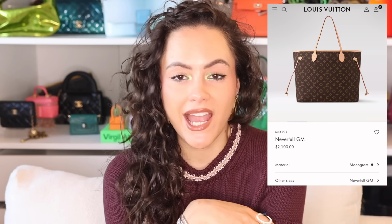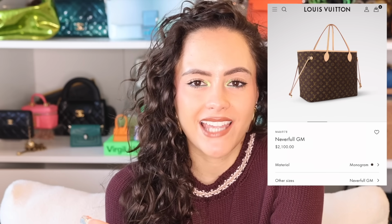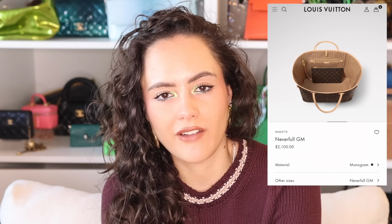And so now we have this shopper style bag with a drawstring optional closure. A fun fact, apparently it can carry over 100 kilograms of weight. I don't know if I want to put that to the test, but also I'm not surprised because, listen, Louis Vuitton coated canvas is near indestructible.